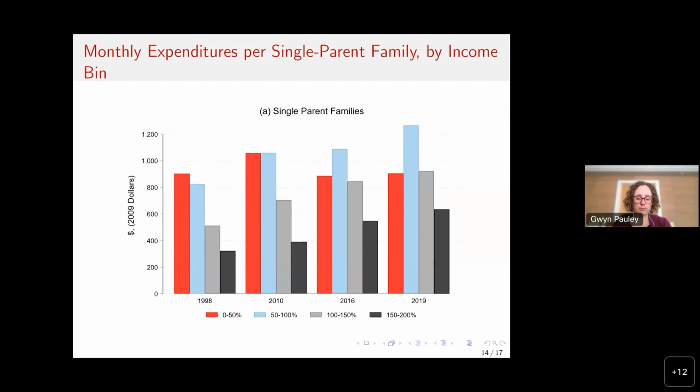Okay, so this is just for single parent families. And then the families are broken down by their pre-tax, pre-transfer income. And so here, the red bin is families who earn between 0 and 50% of the federal poverty line. And then it advances by 50%. So the light blue bar is those who earned between 50 and 100%, and then 100 to 150 and 150 to 200% of the federal poverty line.